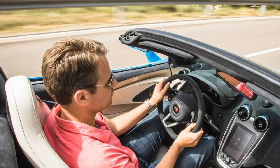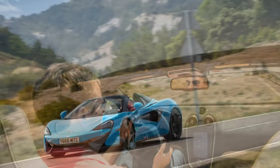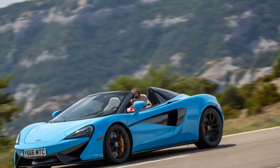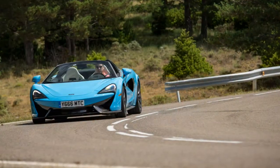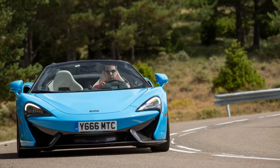McLaren is coming off a monumental sales year in 2016, during which its sales almost exactly doubled to 3,286. The 570S Spider, expected to be its best seller, certainly will help nudge that number closer to the company's goal of about 4,500 units per year with no SUVs. Thank you very much, says McLaren.